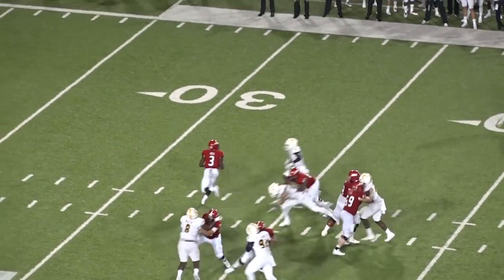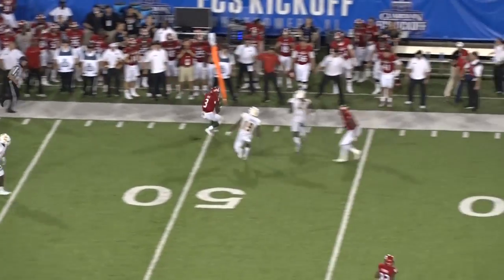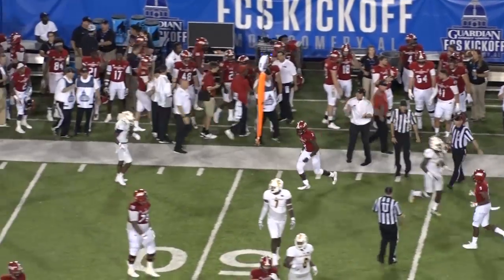Low snap. Doss going to pick it up. The pressure, he got away from it. He can run forever. 40, 45, midfield, and dives under a man and goes down the sideline, and right around the 46-yard line. And again.